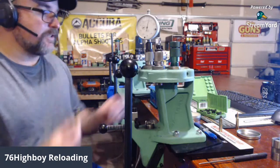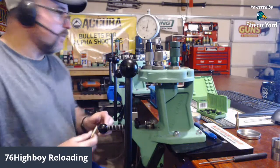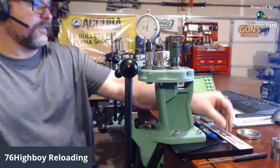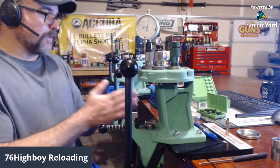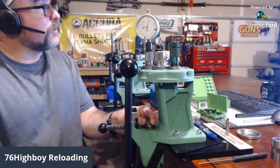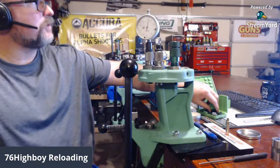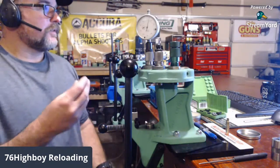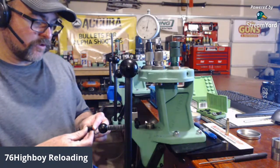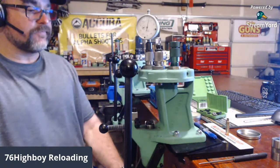This is our sized case. I got all these cases all over the place. Hang on. There's that case, so I don't get things mixed up. Now that we know our plus 4,000s, is the shell holder that's sizing back to where we want. There's my number. 4 plus 4 thousandths competition shell holder.